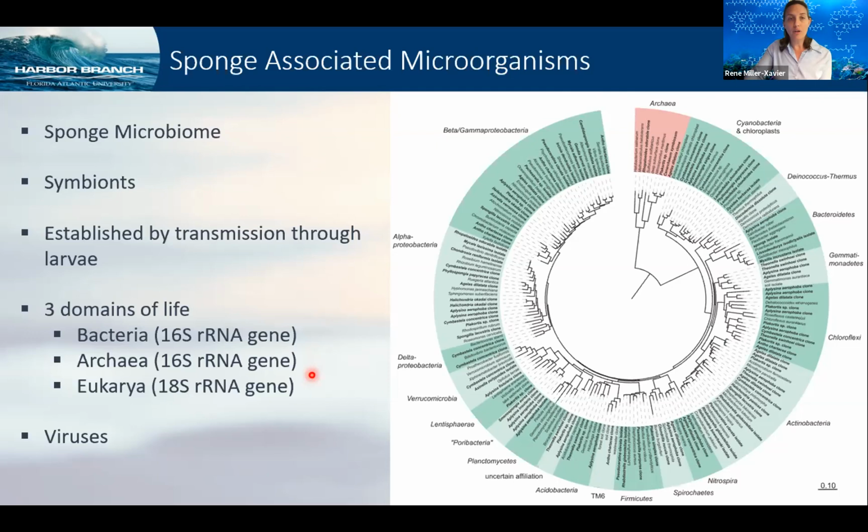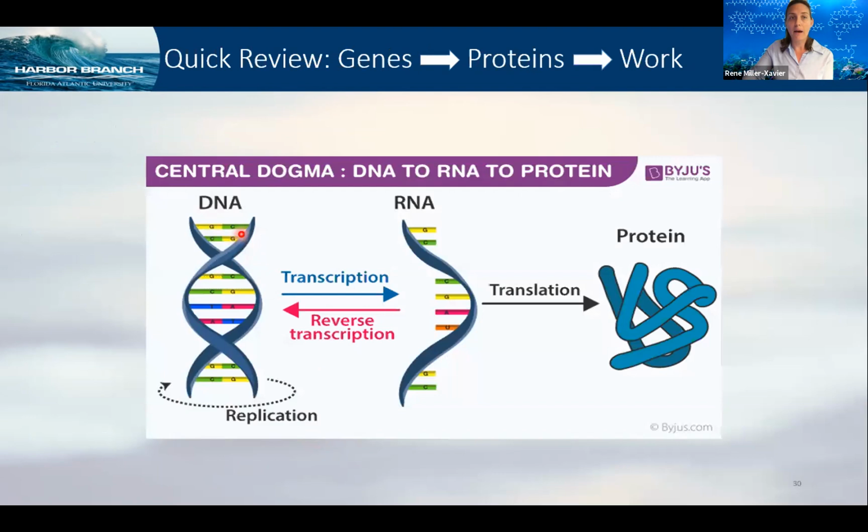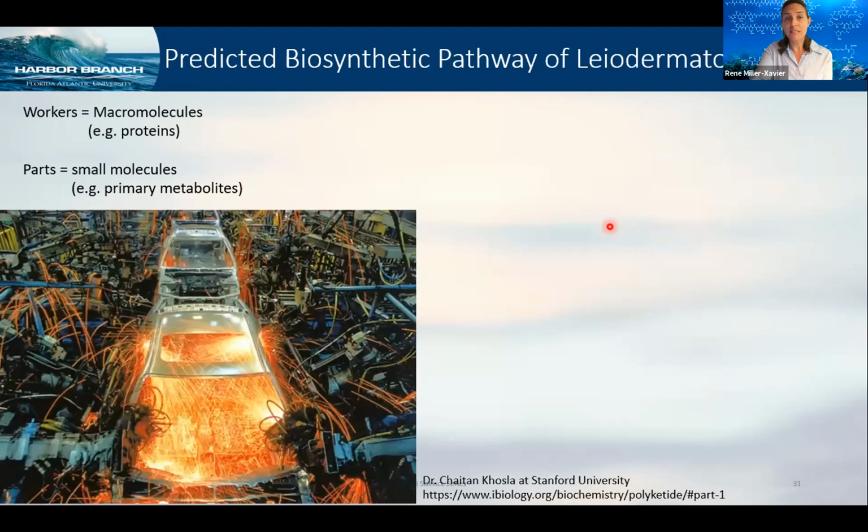Another interesting point is we don't yet understand if there's a role of viruses in these sponge microbiomes. And I also wanted to bring this up again about how DNA is transcribed into RNA, which is then translated into proteins, which are the workers who are assembling the small compound, similar to how a car is manufactured in a plant.